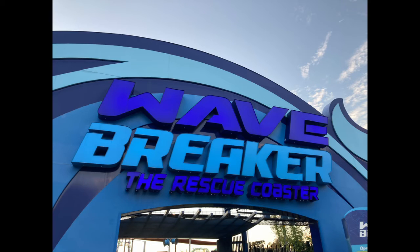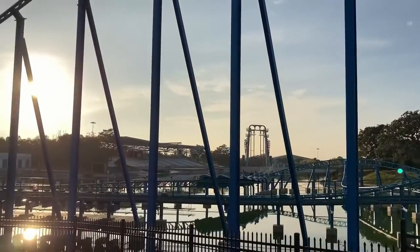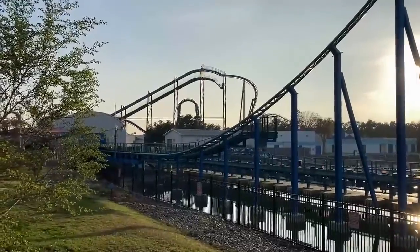Wavebreaker, the rescue coaster. Couldn't we just pick one of those names? Maybe SeaWorld? Maybe? As someone who loves looking at roller coasters, I have to say, this is about the lamest looking coaster that I have ever seen.